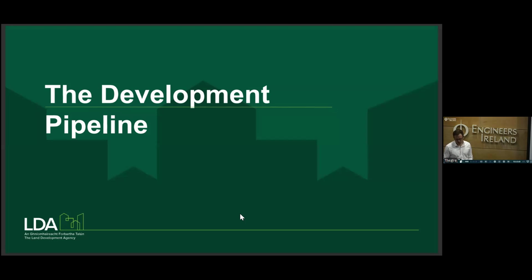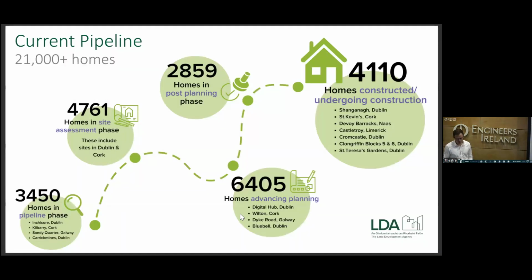In terms of our development pipeline then, this slide just shows a bit of a snapshot of the numbers that we have at each stage across our developments. So initially, the LDA will look at a site, we'll do an initial assessment on it, we'll do due diligence and capacity study. And if it's deemed suitable to move forward for development, then the site will move into the development stages. It'll go through planning stage, detail design, tendering, into construction, and finally handover.